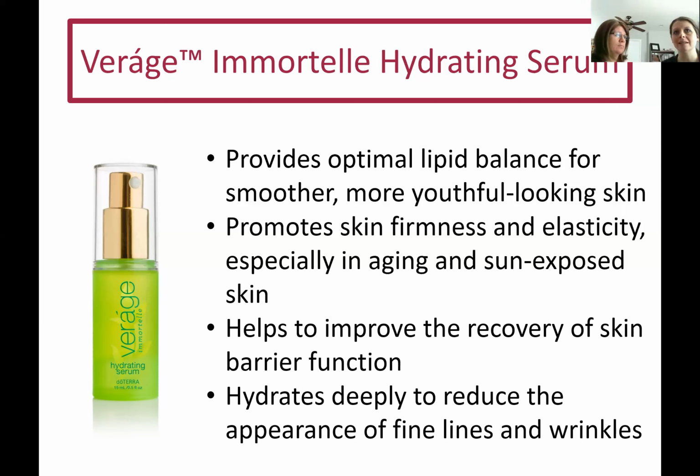And this set is really not that expensive compared to a lot of the others that are out there, which aren't natural either, but very inexpensive when you buy the kit together.